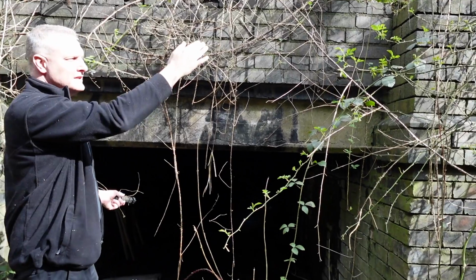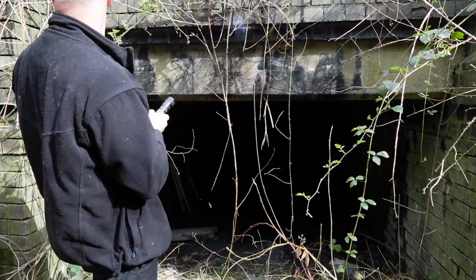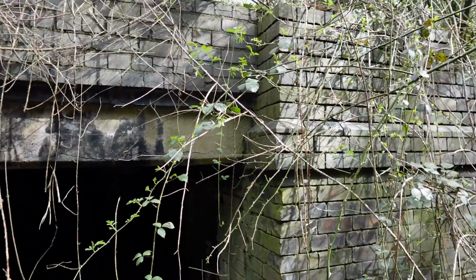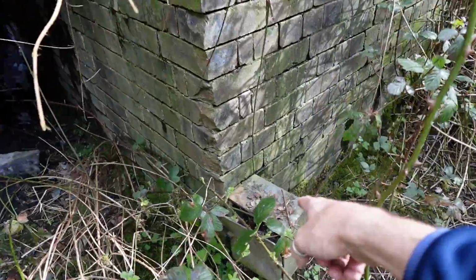Was there another running line on this one? I'm wondering if a branch came off from here then down into the colliery maybe. Yeah, because this definitely looks quite substantial, doesn't it? Yeah, it does. There you go. And it's not that old. Look at this.